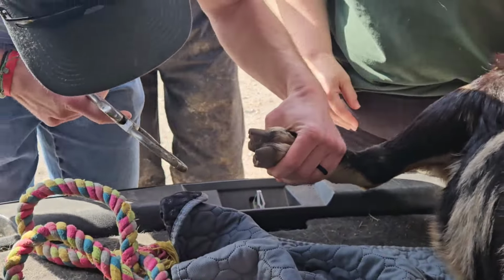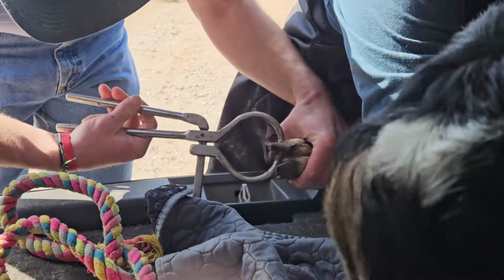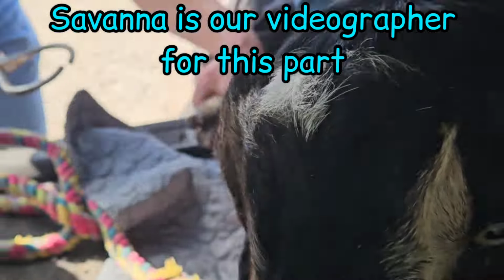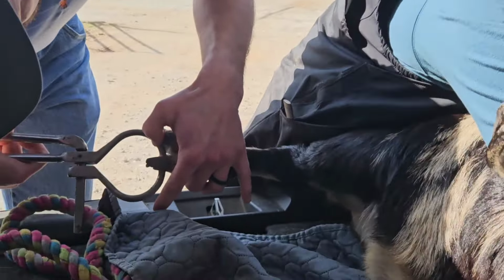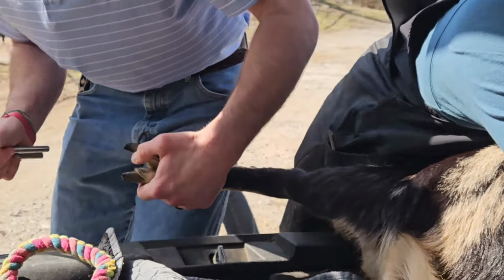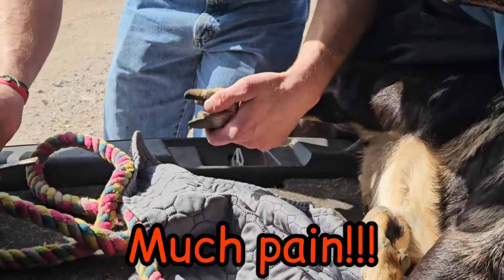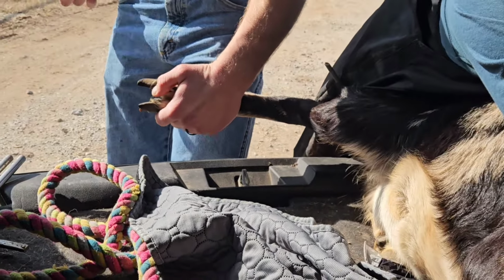Nobody get whacked. I'm just gonna try to see where this pain is. Okay, Dorie. This foot's pretty painful. There we go. So I'll show you if you wanna come over here. On this foot, or this claw. See that? So her reaction there kind of tells me where that pain is.